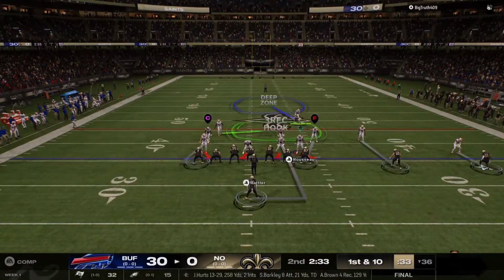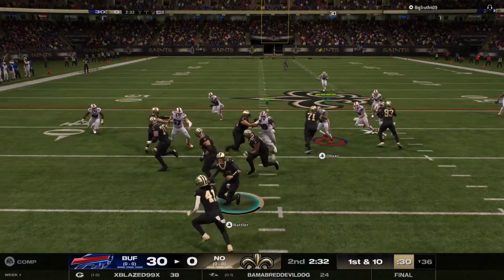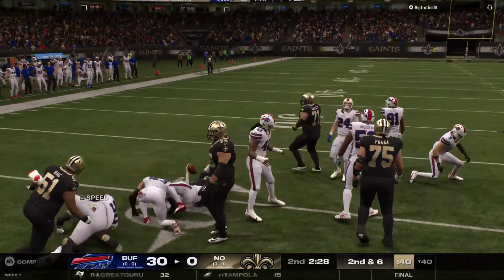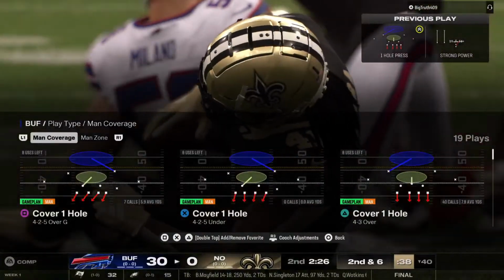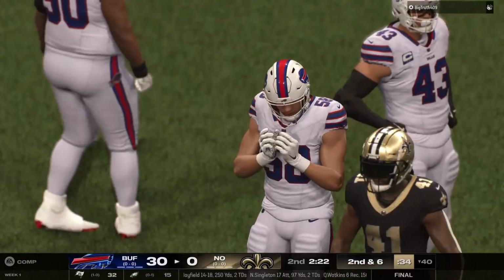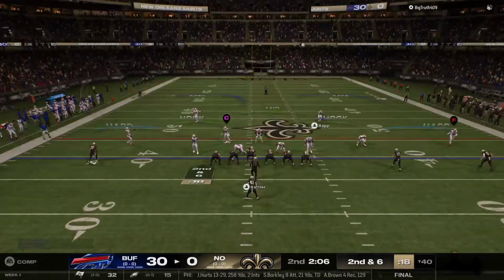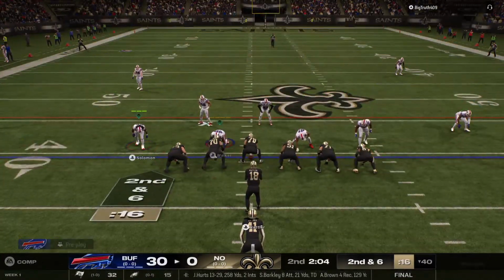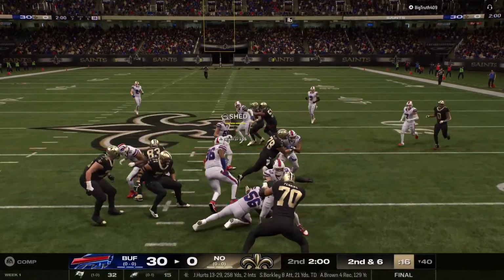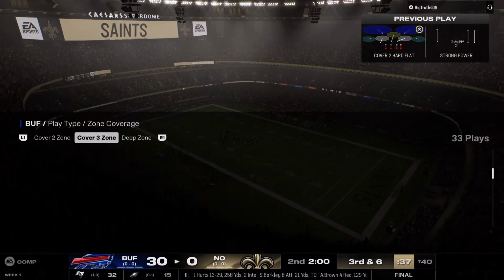1st and 10 now from the 36. On the handoff, it's Kamara. He'll work his way ahead for a gain of about 4. Here's a 2nd and 6. At the 40-yard line. They're going to go right back to Kamara. And nothing on that one, back to the line of scrimmage, and that is it.